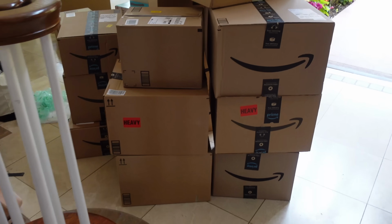All right guys, there it is. 13 Amazon Prime boxes. That's how you furnish a house. All right, so most of this is gonna be stuff for the kitchen. So there's all the silverware, pots, pans, dishes, paper towels. I think they're already over here. Toilet paper, plates, cups, bowls, everything. I don't know what else. I think there's bedding in there for all the beds. I don't know, I gotta open it up and find out.